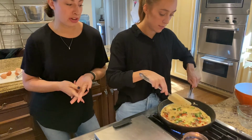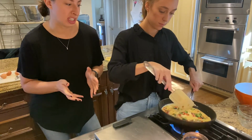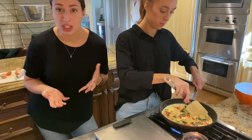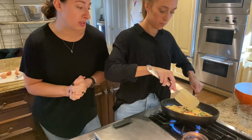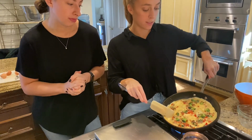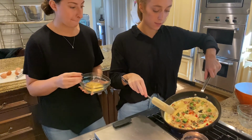This is also a very cost-effective recipe. It's under $10 per serving, probably under $5. And again, like we mentioned, you can use frozen vegetables, which are fairly cheap, and they also don't go bad. Whatever's in your fridge you can use. So in a minute, Lindsay's going to grab the cheese and sprinkle that all over this mixture. I think give it one more second.